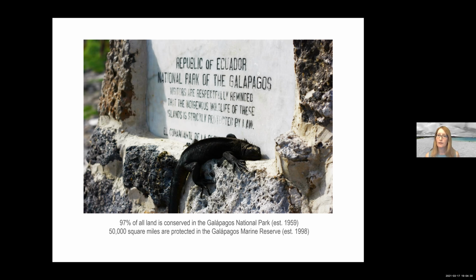And the Galapagos was also the first place to be labeled an ecotourism destination in 1969, which was thought to be a way to preserve it.